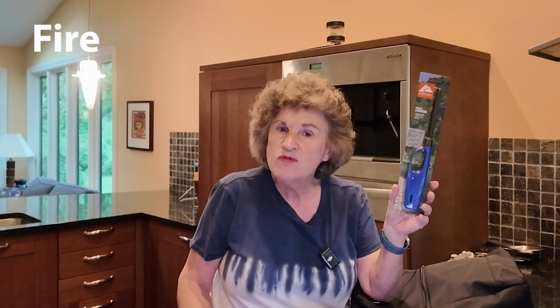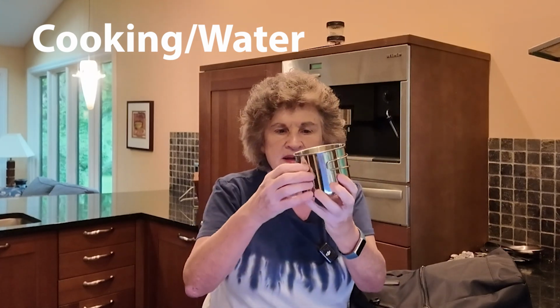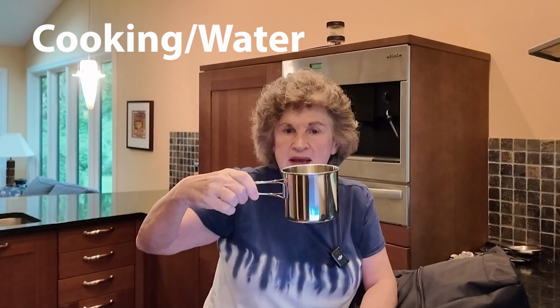And at Walmart, I also bought this because I think it's a good idea, rather than just matches, to also have a long lighter. And this was, I think, 97 cents or 98 cents. And I bought this handy dandy cup here, which goes like this. And I'll be showing you why in just a minute.